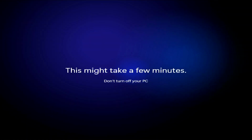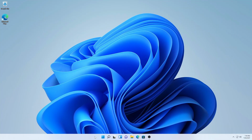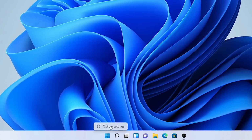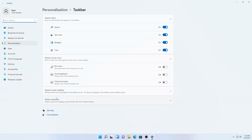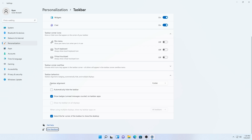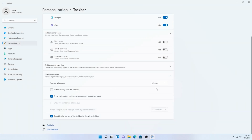Once you've successfully installed Windows 11, the first thing you're gonna see is this. Right off the bat, you will notice that the taskbar is centered. Now, if you're not a fan of this, you can change it by right-clicking on the taskbar and go to taskbar settings. Click on taskbar behavior, and under taskbar alignment you can change it from center to left, and you've got yourself the old taskbar. Well, I do like the new look, so I'm gonna go back and change it to center.